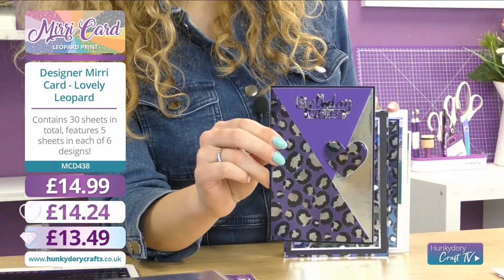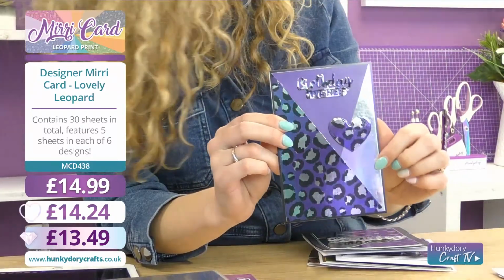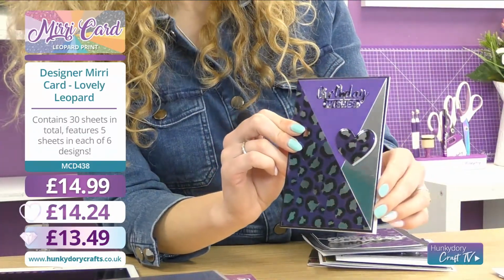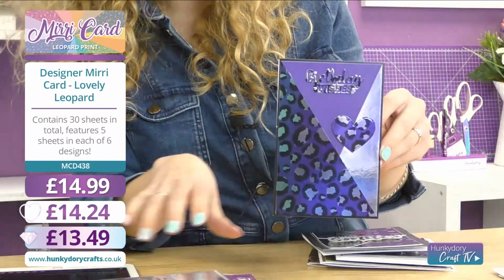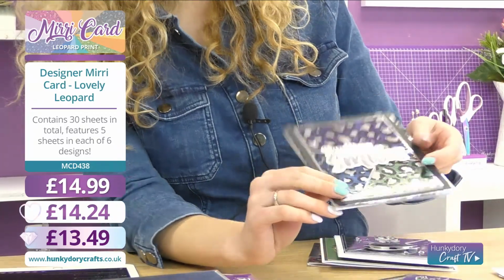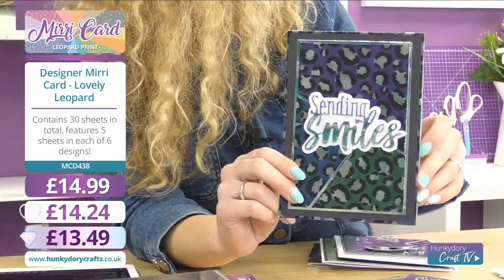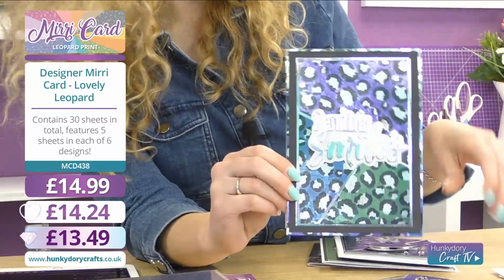Little bit of adorable scoreable. I love this as well because I think we're so quick to cover up big chunks of Mirri, aren't we? But I love that this has been left on this one. It really works, doesn't it? It really does. It just pulls those purples together so beautifully. Really, really nice. Again, we've got that one. Oh, Kat, this is one of yours. Love pulling these together. They make such a great combo with that Sending Smiles die.